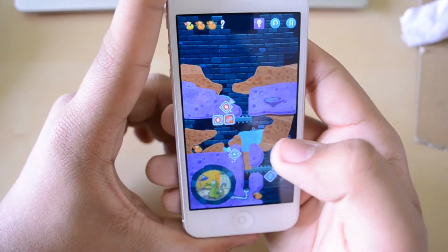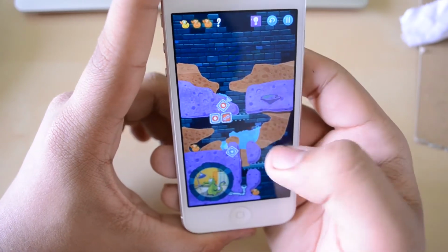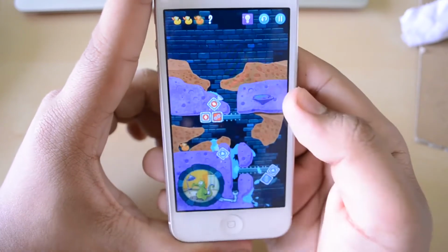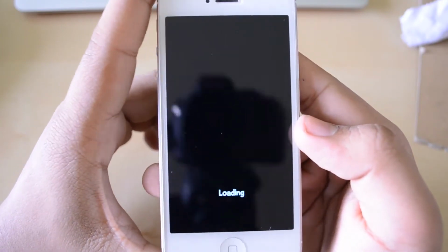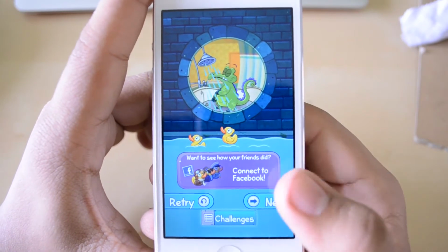Now I'm going to open up the second gate here, and a lot of that water has been taken there, and I don't want it all to flow out. So what I'm going to do is open this part up here to get the duck, and try to leave enough water for Swampy here to take a shower. And as you can see, I did manage to complete the level, and just barely. I did also get all 3 ducks, so that is a bonus for me.